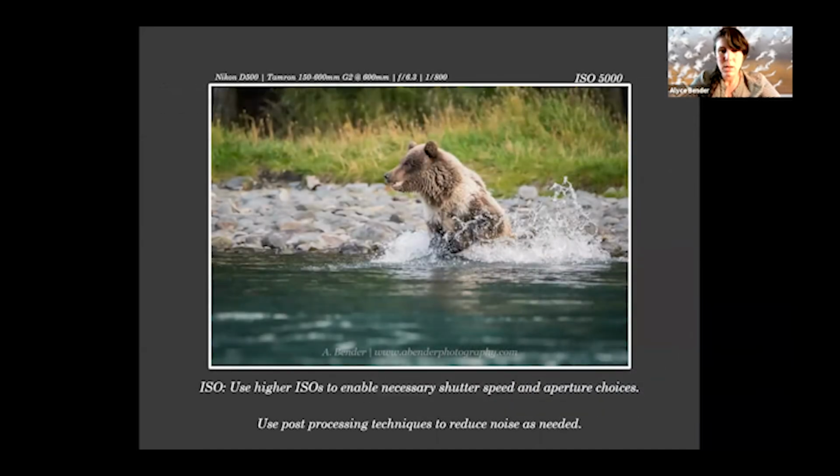And oftentimes, especially because wildlife is more active at the shoulders of the day, we often are shooting in low light situations. Don't be afraid to use higher ISOs, especially with the technology out there, both in our cameras and in post-production technology. We can deal with noise. It's better to have a sharp image with noise than a blurry image. You can't fix blur, you can fix noise, okay? So like this image here, this was shot at 5,000 ISO with a Nikon D500.